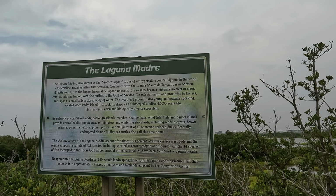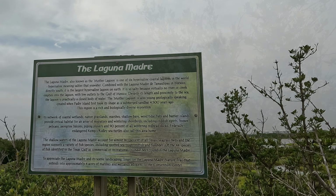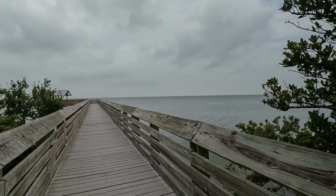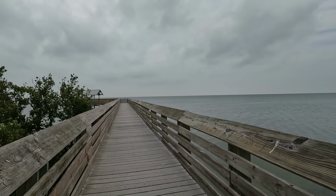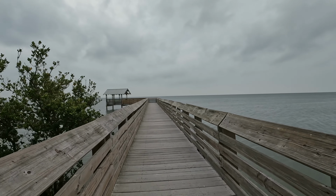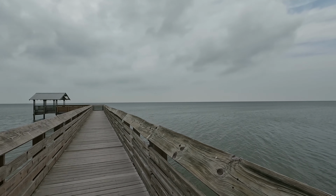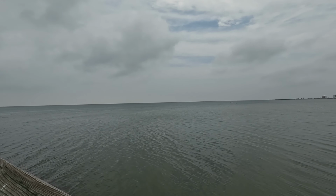Haha, the Mother Lagoon. One of 6 hypersaline coastal lagoons in the world. So you won't find the alligators in there then, I guess. No river or creek ever empties into the lagoon. See, there's a windsurfer out there, he's standing on the bottom. So this is not very deep, maybe 3-4 feet deep.